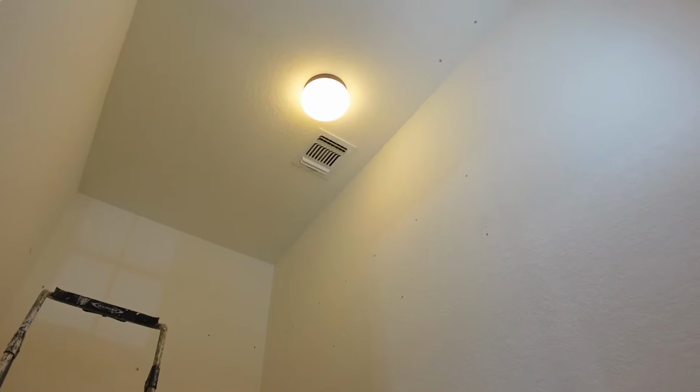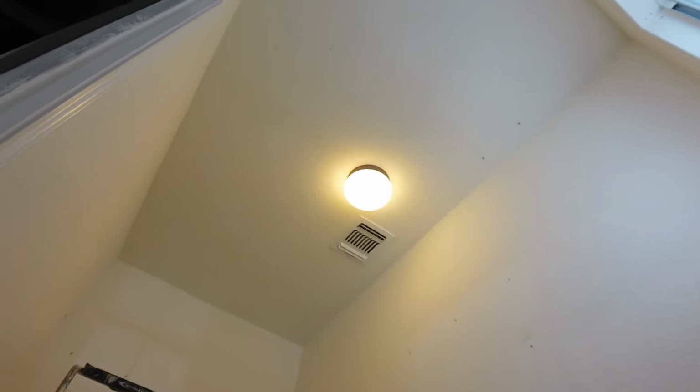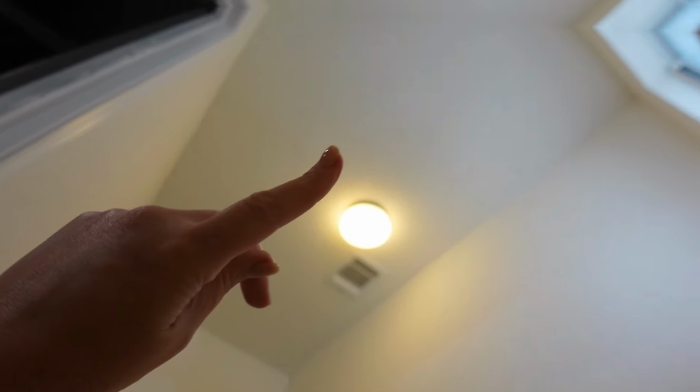We need more lighting in here anyway. As far as the vent there, I'm going to cut a hole through the top when I get to that point. So that's gonna stay the same. But the light, I'm thinking of just adding some recessed lighting going off of this one. I'll just remove that one completely. And then I'll maybe have one there and one there.